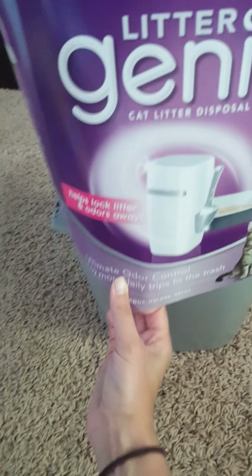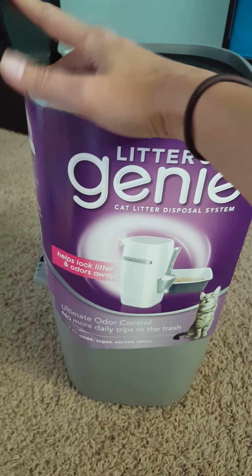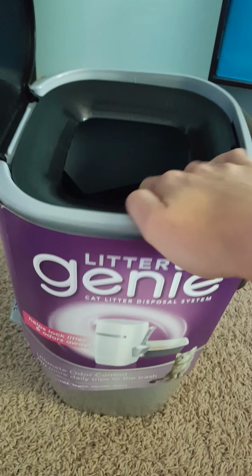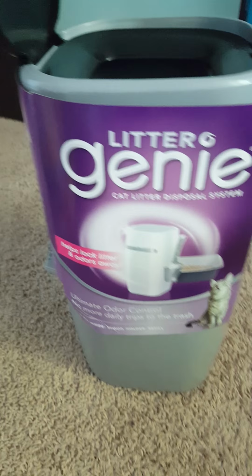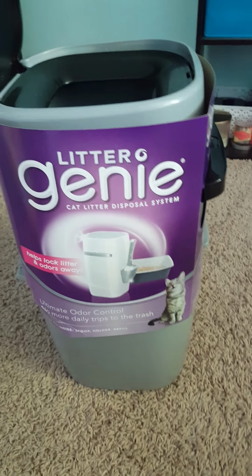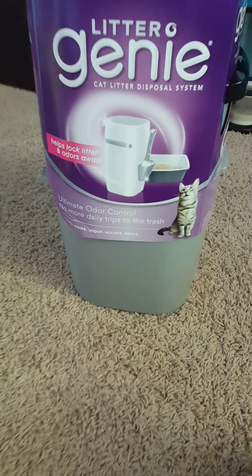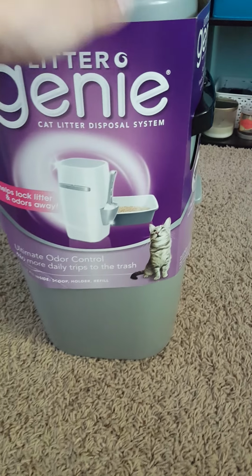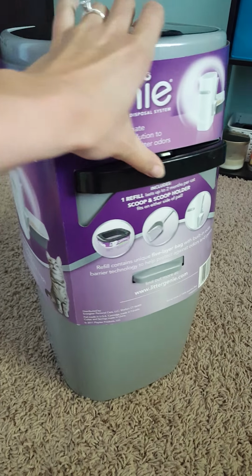Basically it's a locking mechanism where you scoop your cat's box, and this is still in the packaging from when I got it from Amazon, but you drop the poop and pee clumps down here, and you pull this little tray thing out, it drops down into the bottom and you close it and it locks the odor down there. So every time you scoop your cat's box, you don't have to take a bag of poop and pee out to your garbage. This will just keep it there, and you can maybe change it once a week, and it keeps the odors hidden inside.